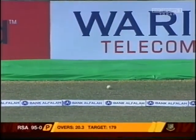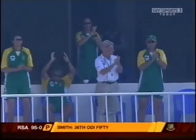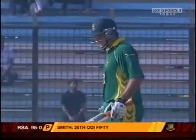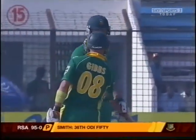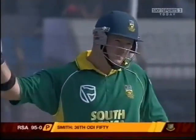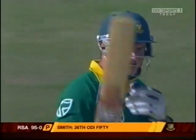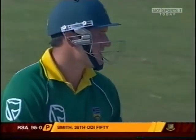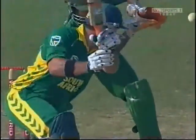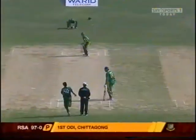Graham Smith, wonderfully played. 64 deliveries it's taken him. Applause from the change room. His 36th one-day international 50. He's been prolific for South Africa. The skipper. Not the best of shots to get to his 50, but he's played a scintillating innings. He's controlled the innings right from the word go. Bit of risk in that, playing away from his body. But 4 runs to bring up his 50.